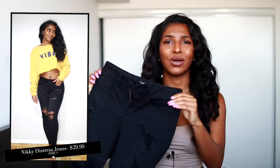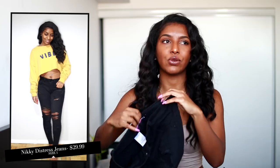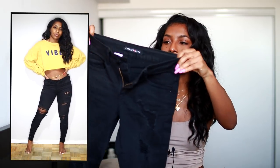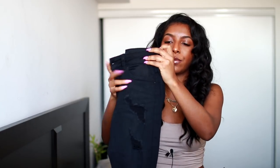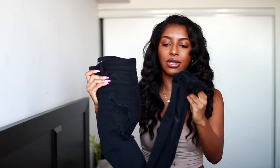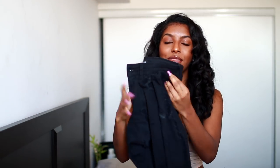These I got in a size 1. I think I was reading the reviews and they were like you should go a size down. But I definitely could have done a size 3 just so it can fit a little bit more comfortable. They still fit me, but just to be more comfortable, I should have gone up a size. But these are really, really nice jeans. So yeah, these are another pair that I really like on Fashion Nova.